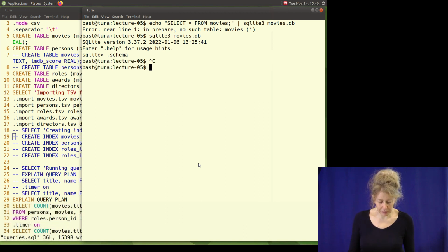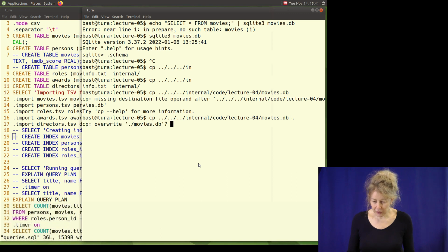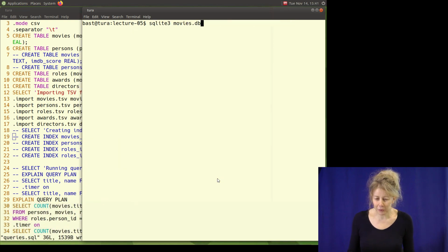Ah, because I haven't copied it. I'm sorry, I forgot to copy it. I think I have it here, internal code lecture 4 movies DB. That's why it didn't work. Okay, that takes a while. That has a certain size. Otherwise, I would have to import everything. How big is it? 371 megabyte. That took a bit too long.